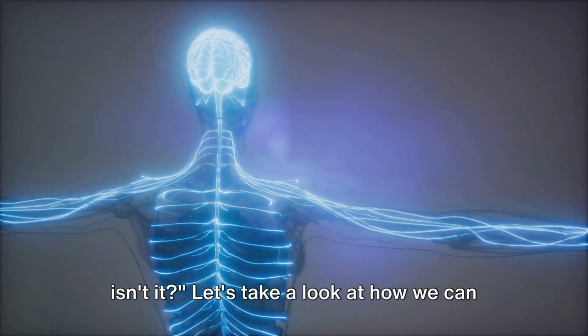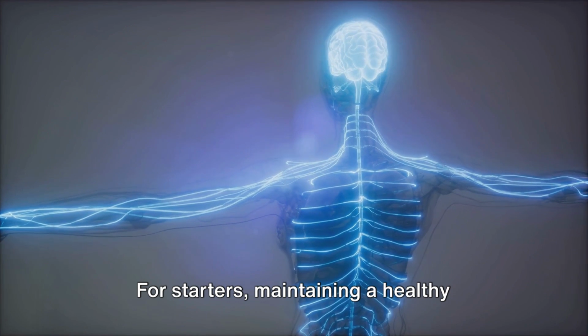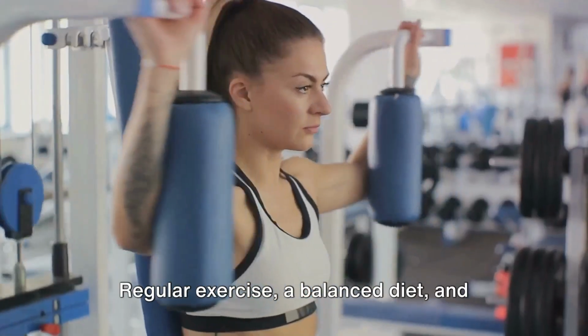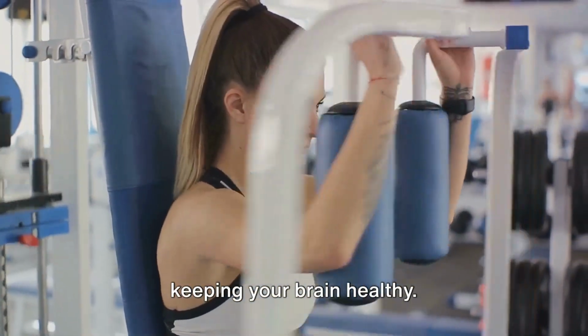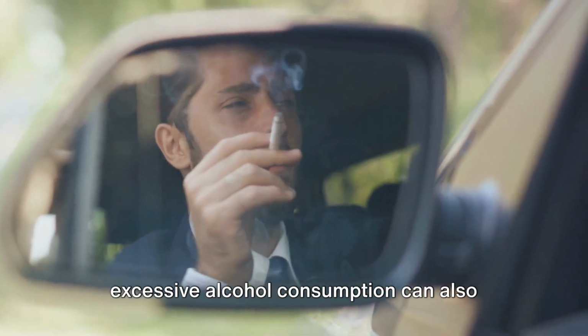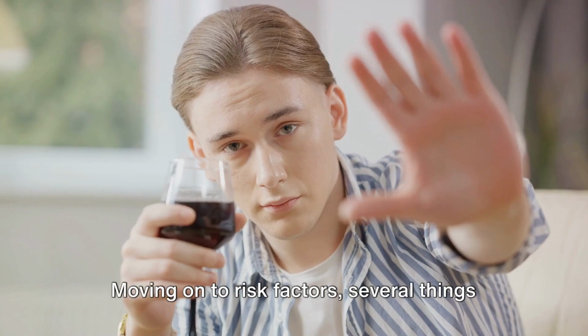Let's take a look at how we can stay ahead of the game when it comes to intracranial regulation. For starters, maintaining a healthy lifestyle is crucial. Regular exercise, a balanced diet, and adequate sleep can go a long way in keeping your brain healthy. Avoiding harmful habits like smoking or excessive alcohol consumption can also reduce the risk of intracranial regulation disorders.